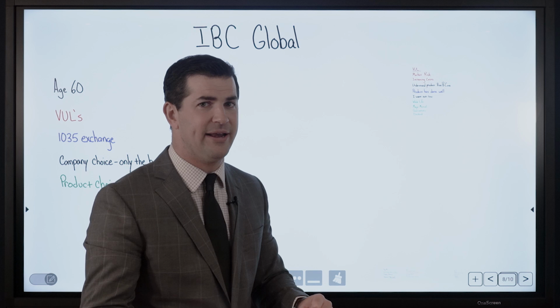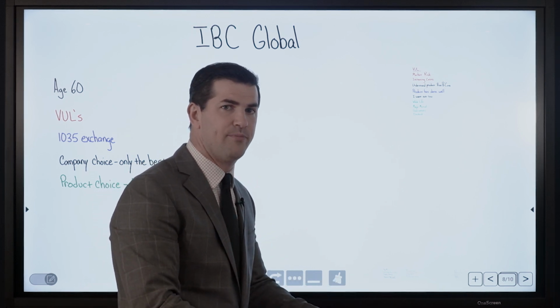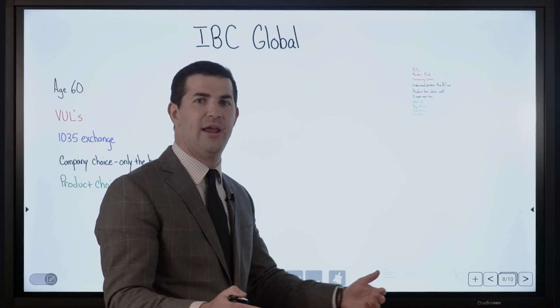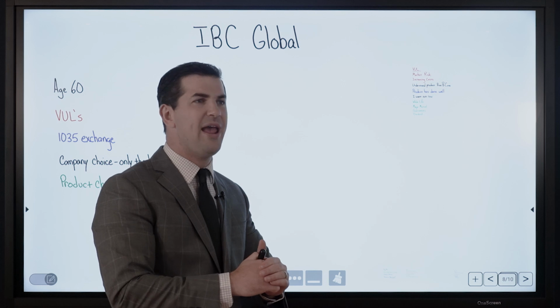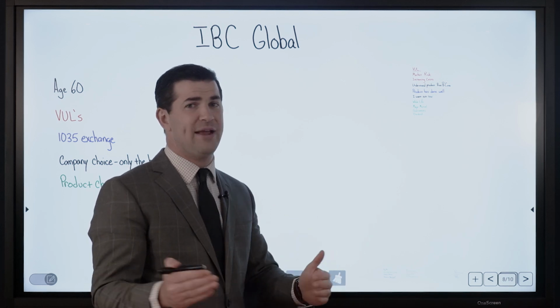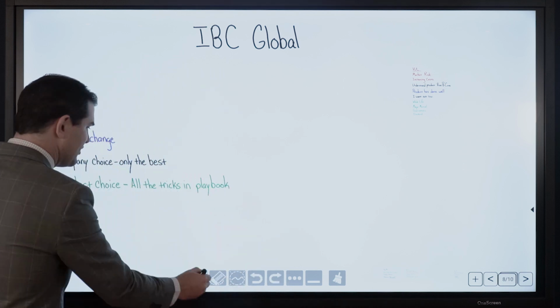You cannot go with a 10/90, not with all companies. So with Guardian you can. So I can have a 10/90 split and then have a 1035 exchange on top of it as a huge PUA infusion, and it looks beautiful. With Mass Mutual I can't. All companies have different rules. So here's exactly what he did.